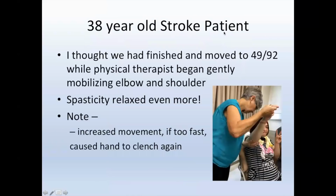So I figured we were done. We've got what we've got. This is more than I ever expected. And so I moved to 49, vitality in the sensory motor cortex. Now, I usually do 49 just kind of as a drive-by, right? I don't expect it to do a whole lot. And 49 and 92 began to relax the shoulder muscles.